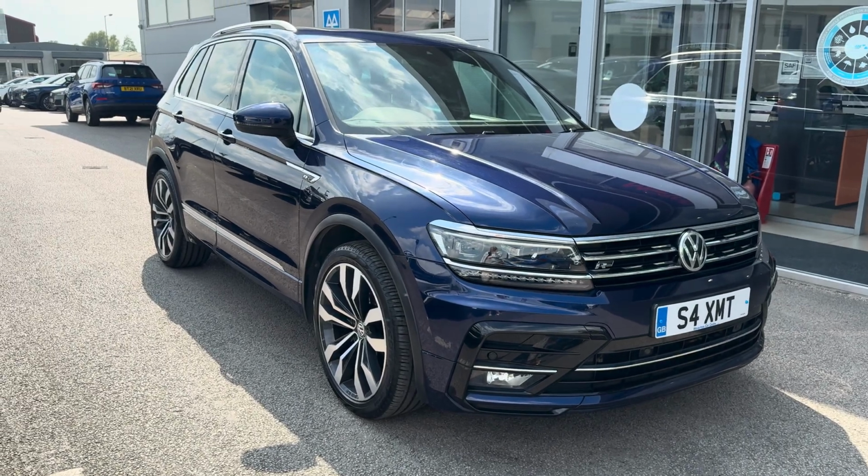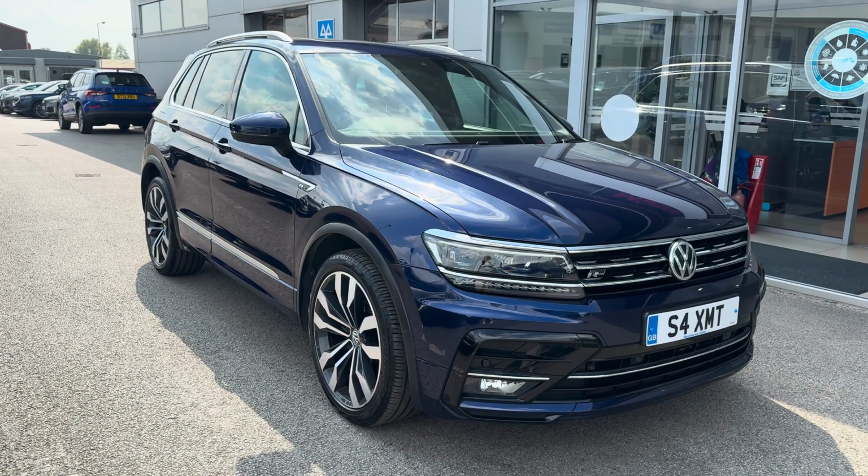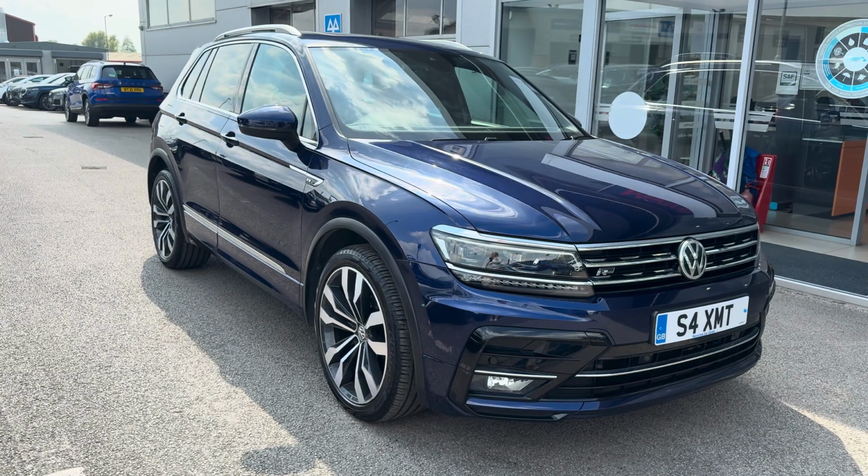This has been a presentation on a Volkswagen Tiguan 2.0 TDI R-Line DSG 4Motion that's now available to purchase from Motor Match Stafford. For more information, please contact our sales team.